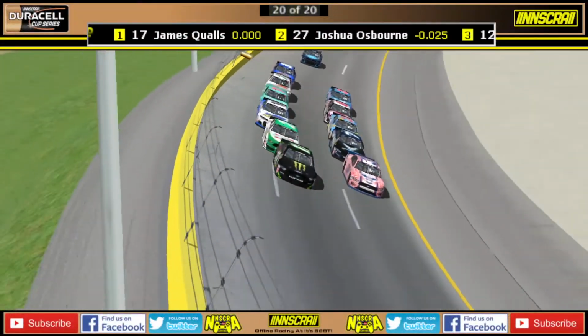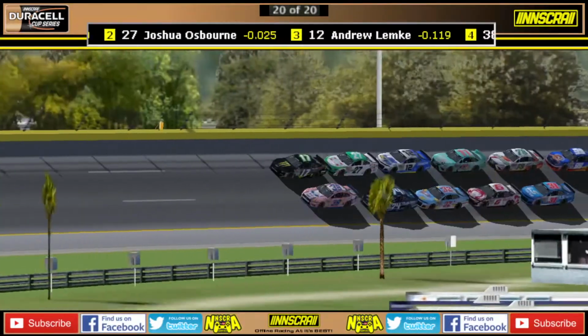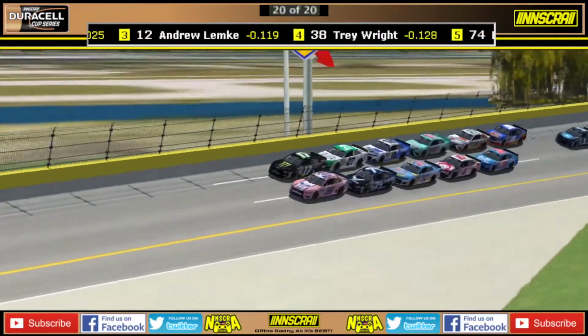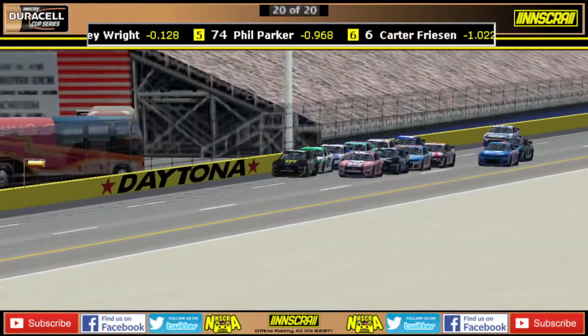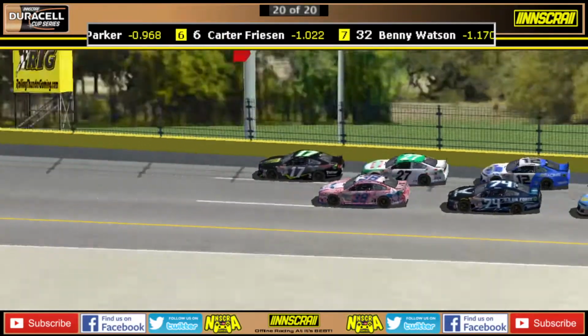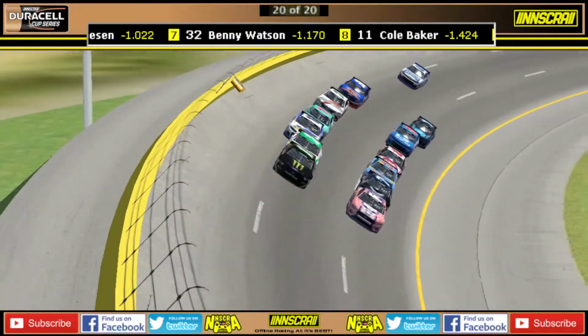Trey Wright takes a look to the inside. He's got help from Phil Parker. Qualls has his teammate Osborne up high, wide, and handsome. Who gets the run down the back straightaway? It's fairly even. Maybe the numbers are up on the top. Looks like 6 on the top, 5, 6 on the bottom. Qualls going to edge ahead there down the back straightaway. But can he get the run here out of 3 and 4?